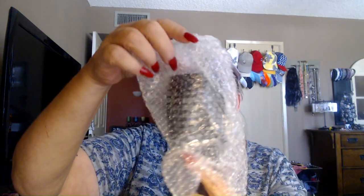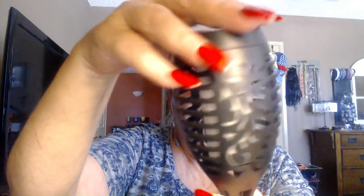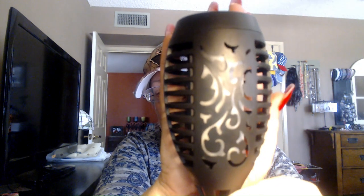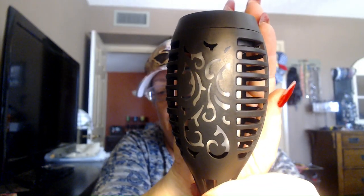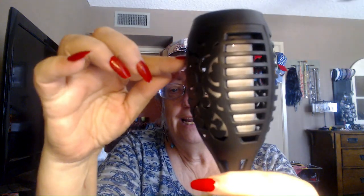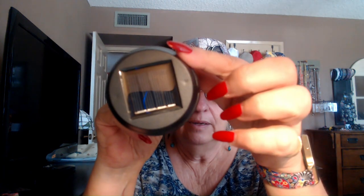All right. And then it comes with four of the lamps, and I think these are absolutely gorgeous. On two sides, they have this pattern. I'm gonna put my hand behind it. And then on the other two sides, they have this, which is the open rays. As you turn it around again, it has the pattern. And this light inside is a golden color. On top, you have your sun collector.